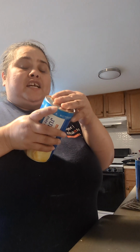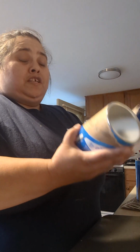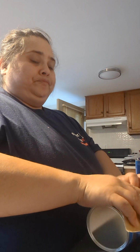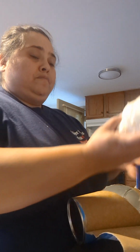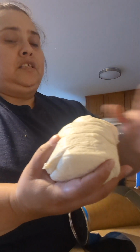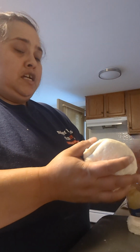I am going to make a casserole dish. It's called chicken and biscuit casserole. First, I take pre-made biscuits, and I'm going to put them in this tray. You can do home style, you could do anything you prefer.